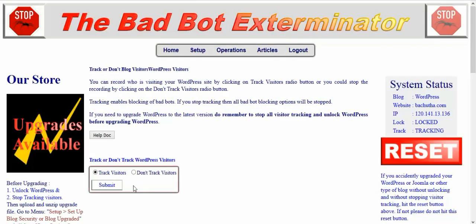Tracking means it is monitoring every visitor to your website, and it checks whether they are bad bots or hackers or whatever, or they are human visitors. If you don't track visitors, then you have no protection. It's not checking whether they are hackers or bad bots or who else.